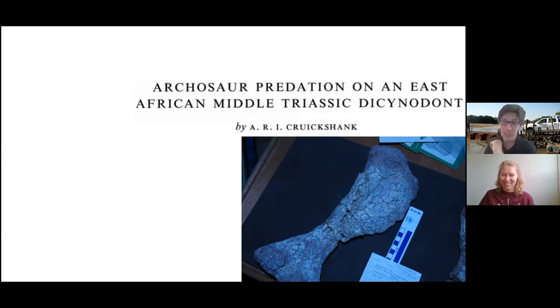Here's one more example that's really cool. So this is a leg bone, a femur, right? So just like your thigh bone, of a dicynodont from the Triassic period. So not all the dicynodonts actually go extinct at the extinction. So in the Triassic, there are still some dicynodonts. And if you look, there's holes in the femur. And when they found it in the 1960s, one of the paleontologists decided to pour plaster into all of those holes. So it looked like that.